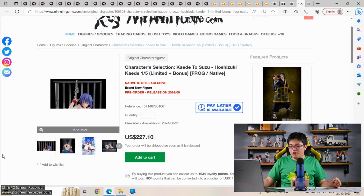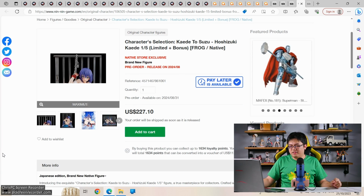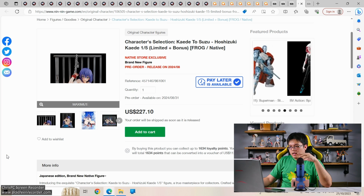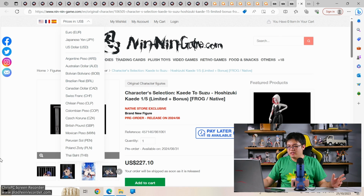Oh yes, Kaede to Suzu. Hoshizuki Kaede, 1/5 scale, limited plus bonus, by Frog and Native. $227, that's like 33,000 yen or so, I think. Ninin game is really random. Sometimes they display yen or other currency for no good reason, and then you can't even change it.